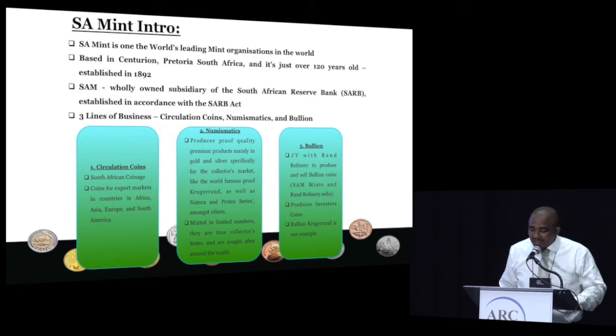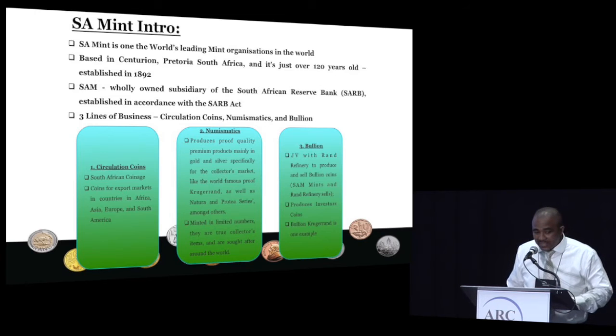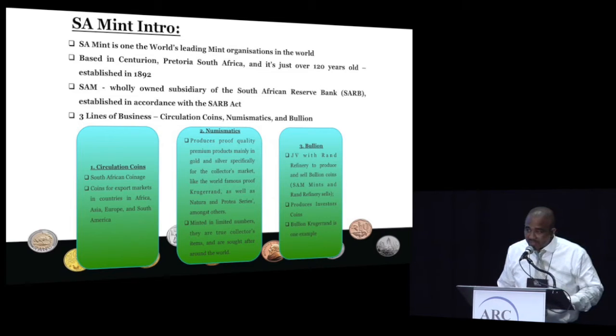Then the second line of business for our business is basically what we call our numismatics. This is now our collectors' coins as well as the investors' coins. This is where we do the Kruger Rands. I don't know if you guys have ever heard of them. The Kruger Rands as well as some of the natural products. They're quite popular in this part of the world as well.